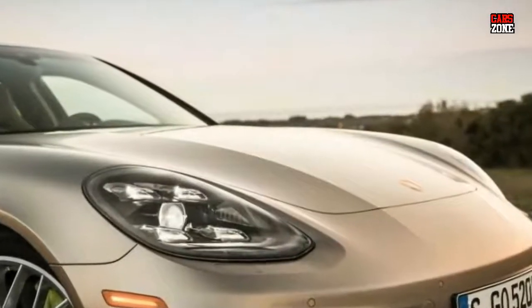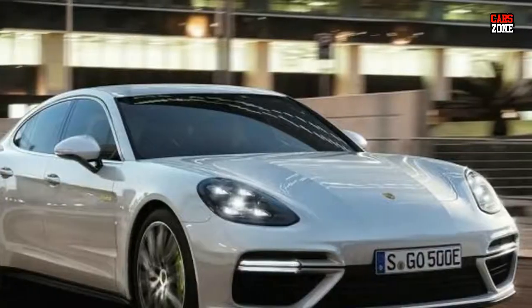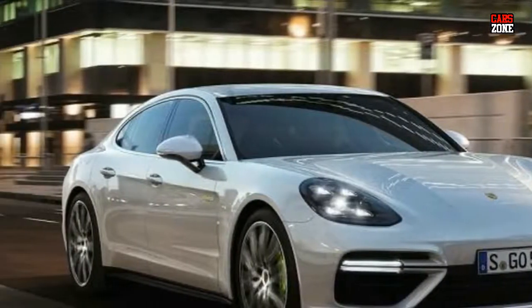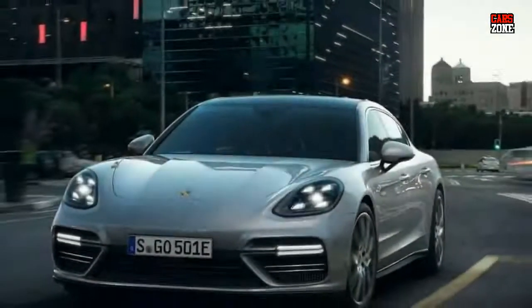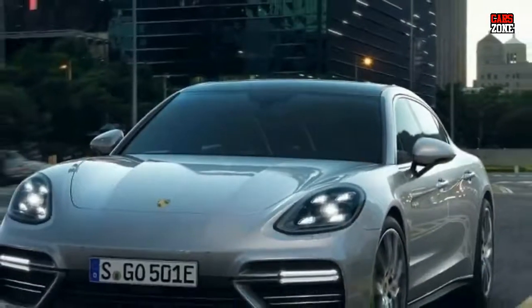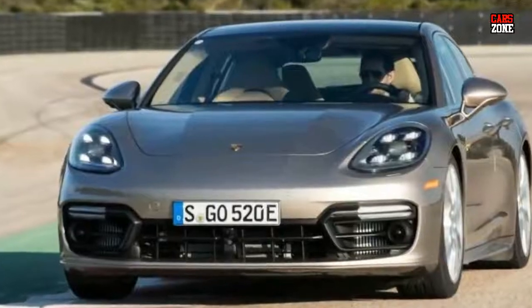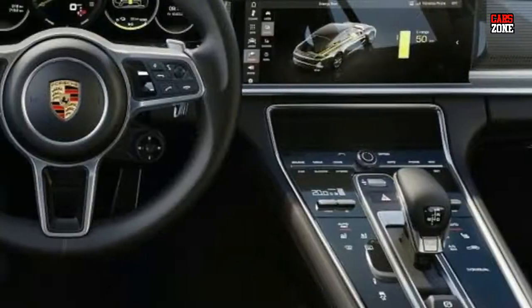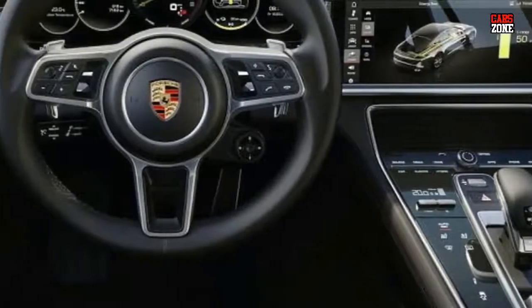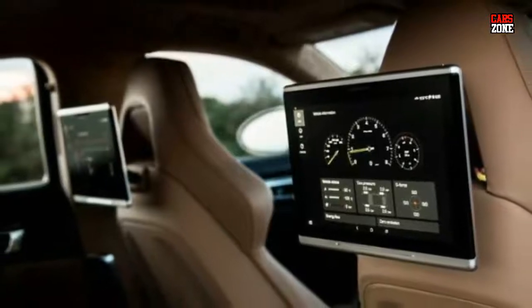Engine and performance. This is the segment where the new model is the best. The next-gen Panamera Turbo S Hybrid will come with a 4.0-liter V8 engine in combination with a powerful electric motor. The mentioned engine will be capable of generating up to 404 kW/550 horsepower, while the electric motor will provide 100 kW/136 horsepower.